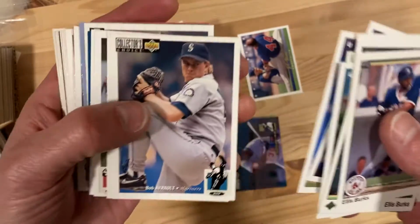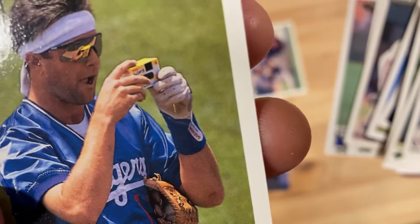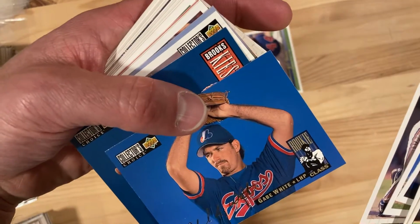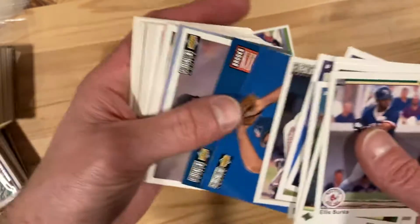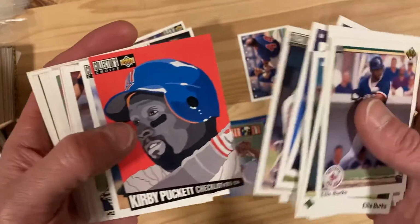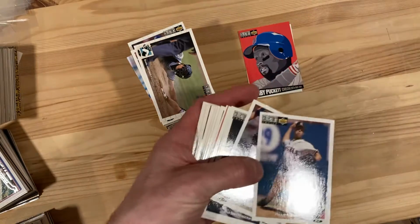There's Cliff Floyd, Curtis Pride, Dave Hollins, Roger McDowell with his little disposable camera, which is hilarious. And he's got water pistols, or no, those are like ping pong ball blasters in his belt there. Rookie class, Gabe White and Brooks Kesnick. So there you have it. There's Ron Darling putting his hands up. Jeff Granger, draft pick. Kirby Puckett checklist. Oh, look at that checklist. All right, that's something. I do like it when they put checklist with people on it. I think it adds to it.